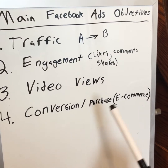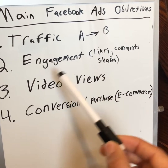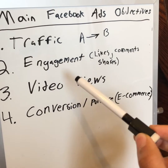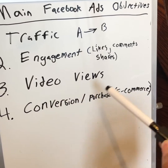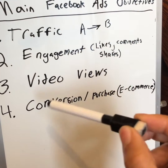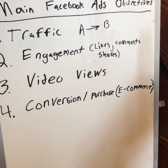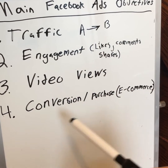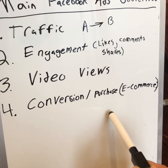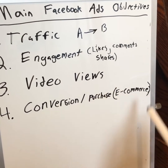And what I like to do, I like to hit a cold audience with video views first, okay? And then I take the people who watched at least 50% of that video with all my information, and I retarget them with a conversion ad. They already know who I am. They already know what I do. They trust me, okay? And so now they're more willing to convert. And that's when the real ROI comes in, and that's when you get your loyalty.